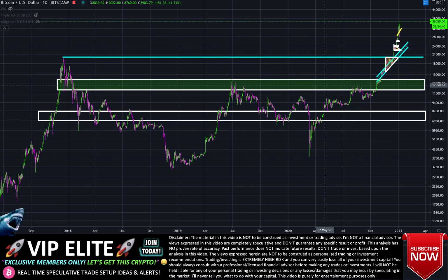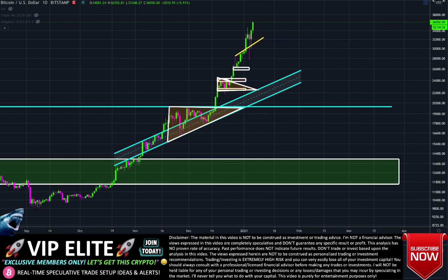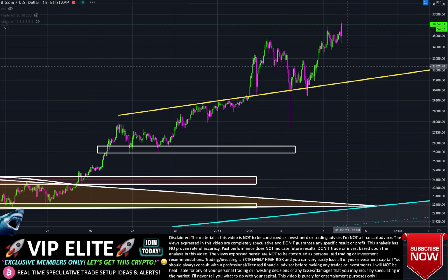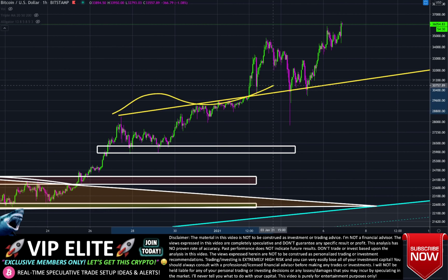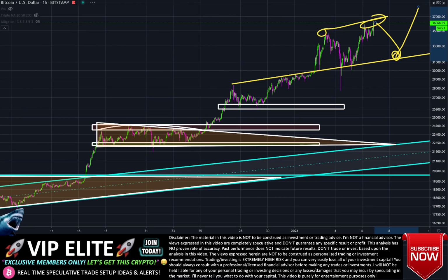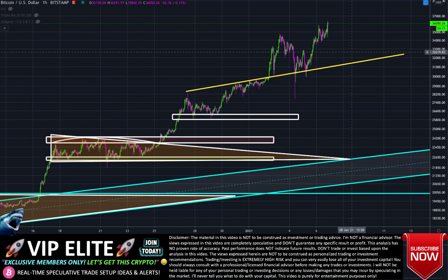So first and foremost, I just want to put this out here in terms of a micro perspective. If we continue to trend above this line, right, and we do continue to create new higher highs, even if we are to drop to this level, find support again and continue up, I think it's still healthy. It's crazy because of the fact that Bitcoin right now is so overextended.